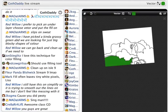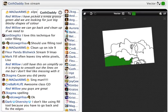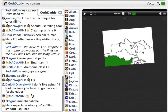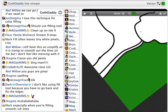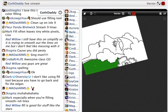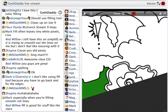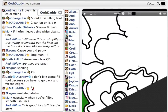Yeah, fill is kind of okay for the stars. I like to use fill for the stars because it's just a quick way to pop them in. I set the tolerance to a certain point, and if it screws up, I back it off. I don't know, what color here do you think? Maybe some red. You know what? I'm gonna wait on that. And I'm gonna draw another line. So all we have to do is turn fill off and press the black.